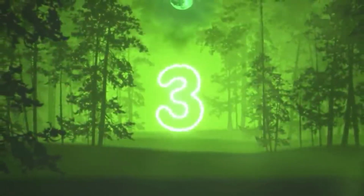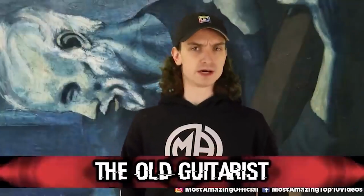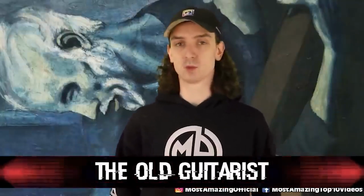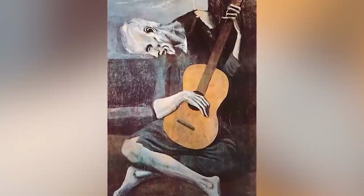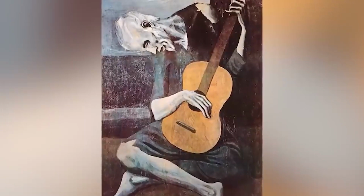Next, number 3, The Old Guitarist. Any fans of Game of Thrones on here? Well, this next one gives off major White Walker vibes. The Old Guitarist is, well, exactly what you think. It's an old man, hunched over, white hair, playing a guitar. This would be creepy regardless, just on its own. But when Pablo Picasso was putting together this masterpiece back in the early 1900s, he had some tricks up his sleeve.